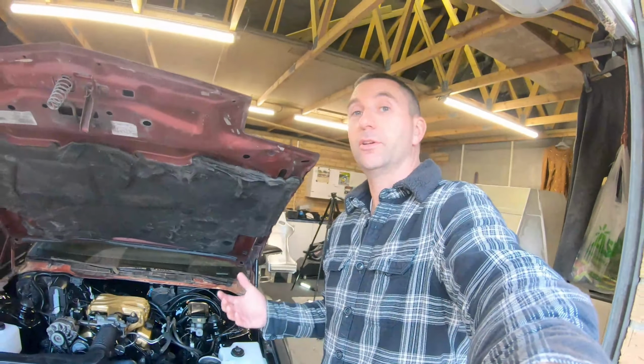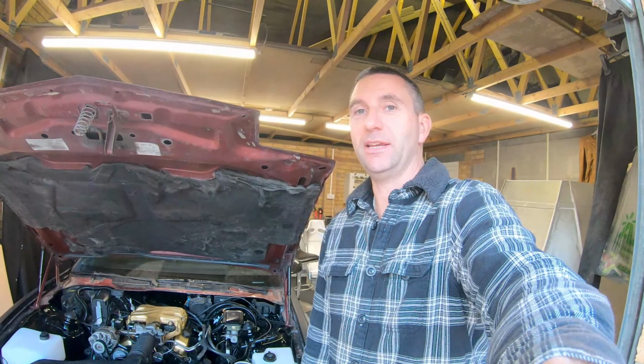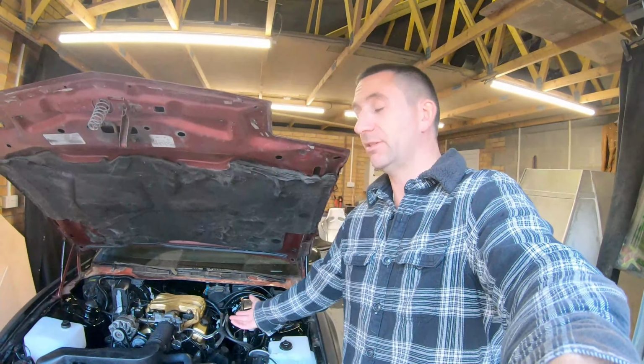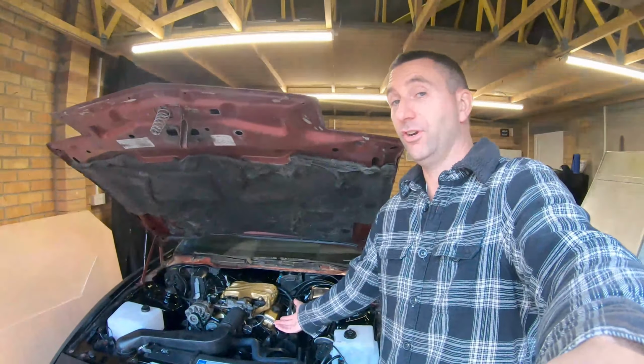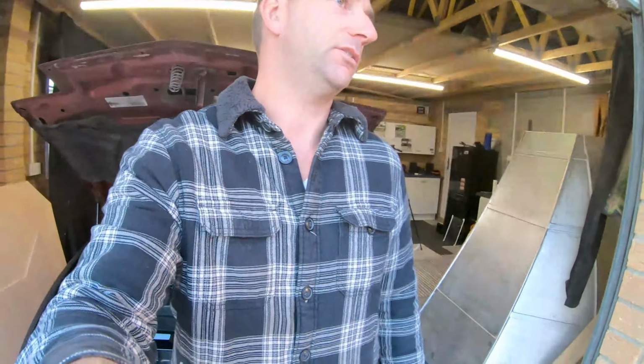So there you go. Now you know how much I paid to do the engine bay. I don't regret it because it's come out really good. Yeah, I'm really happy with it. Cost me a little bit more money than what I expected. But there you go, it's one of those things.